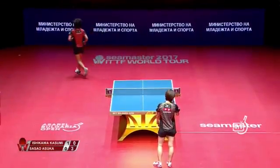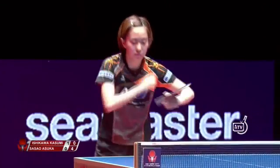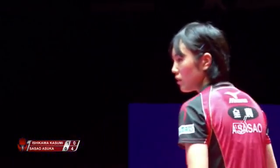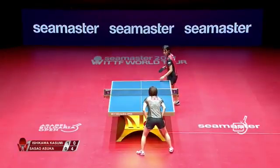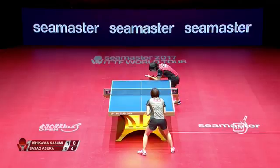This is a quality receive. The long push is probably one of the most underappreciated shots in table tennis. It's not glamorous, and while touch up near the net is so important, the element of surprise is always a huge factor. And that long push really seemed to catch Kasumi Ishikawa off guard.